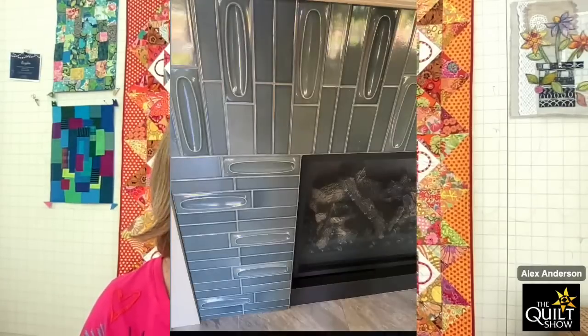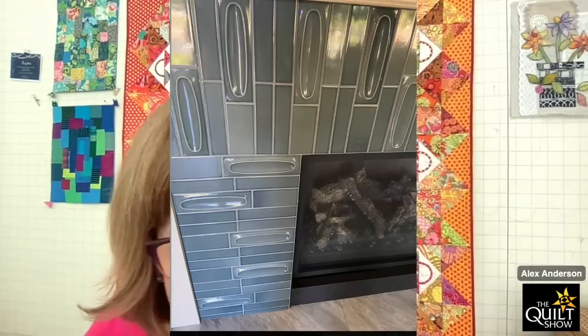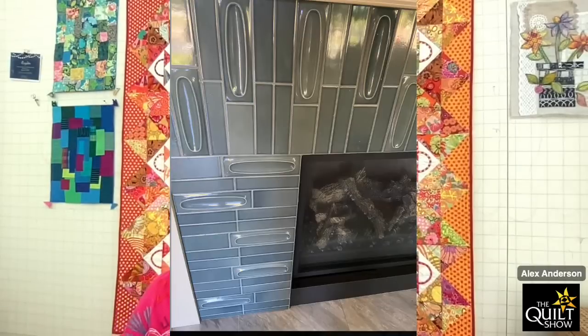But anyways, she wanted to show me her fireplace. And I almost had a heart attack when I saw this. It's by Heath. Heath Pottery has been around forever and is a Bay Area thing. And it is not cheap, let's just say, because each one is hand created. But anyways, I took a picture of it.